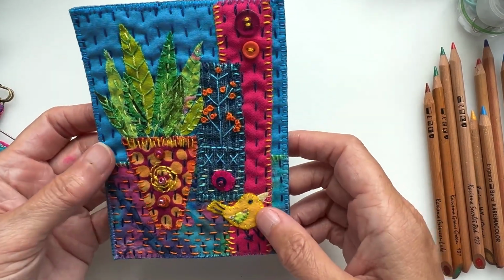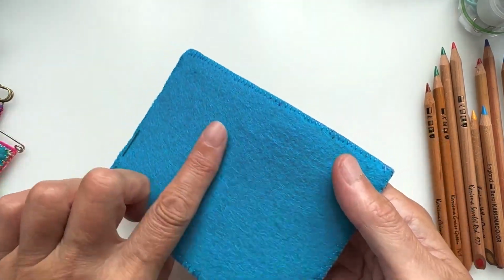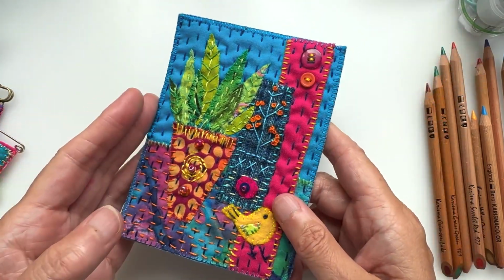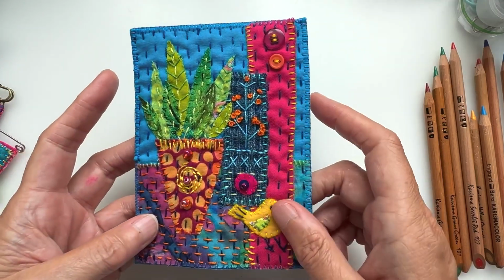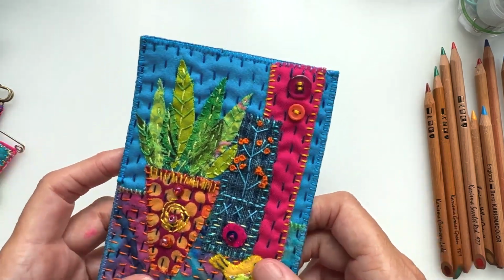Anyhow, I'm digressing again. So I'm going to do a tutorial on these. Really simple. It's got a different kind of felty background. But yeah, I'm going to take you through a different one of these in a similar style. That's coming up this month.